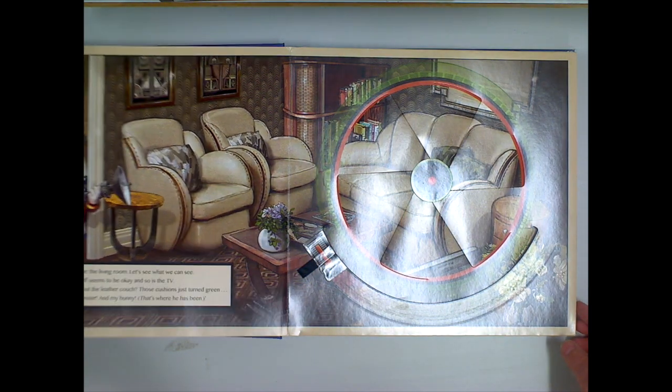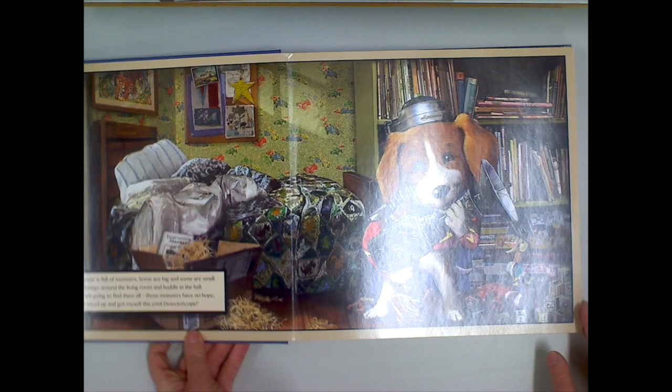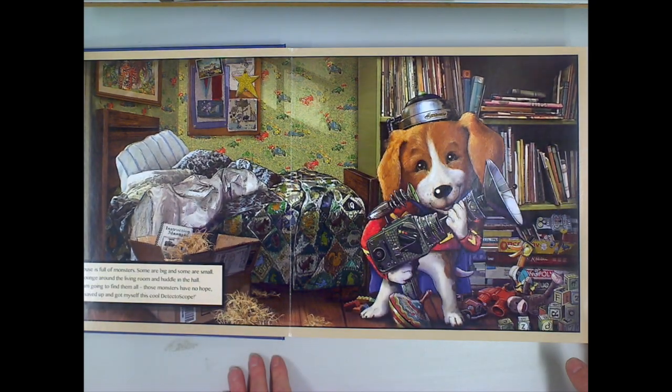We missed a page. Go back one. Okay. My house is full of monsters. Some are big and some are small. They lounge around the living room and huddle in the hall. But I'm going to find them all. Those monsters have no hope, because I saved up and got myself this cool detectoscope.